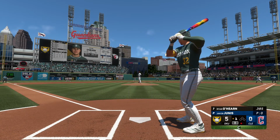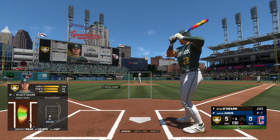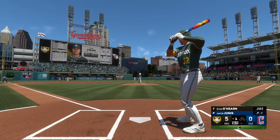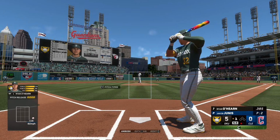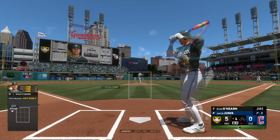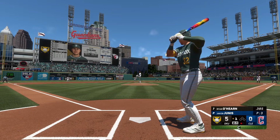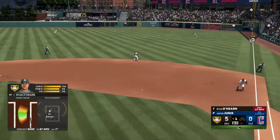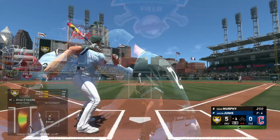Guardians, 1 out, bases empty. Number 16, Ryan O'Hearn comes up to hit. Tap foul at the plate. Ball one, that's inside. And now ball 2, that's outside. 1 out, bases empty. Right side, hard hit. Tosses to first. He's out. And there are 2 outs.